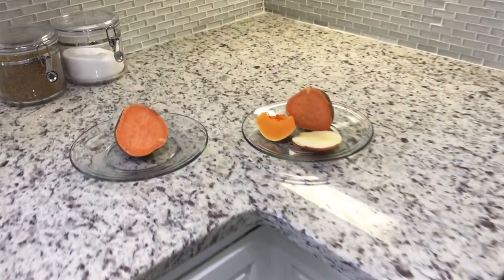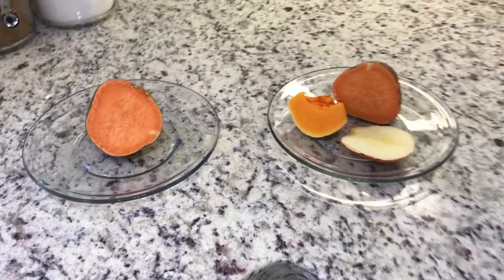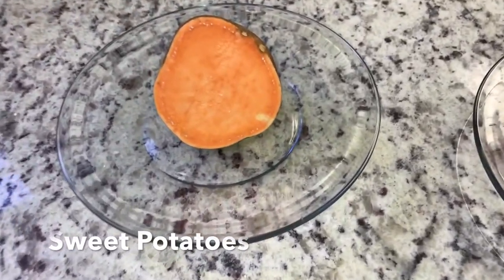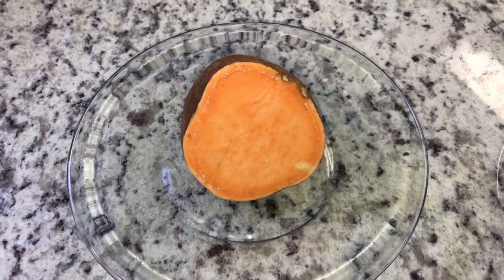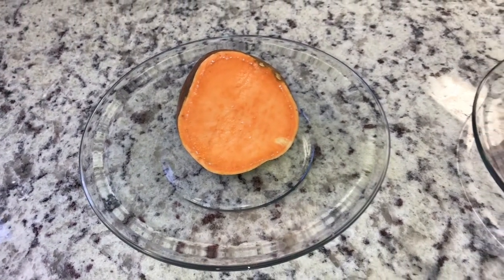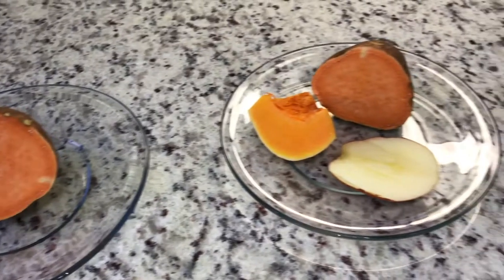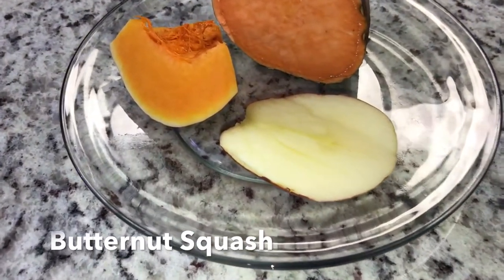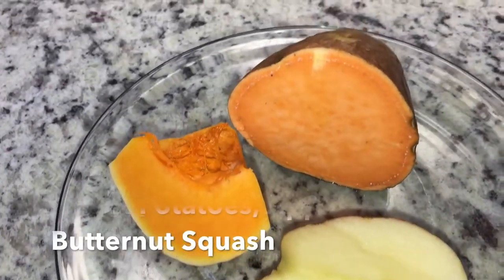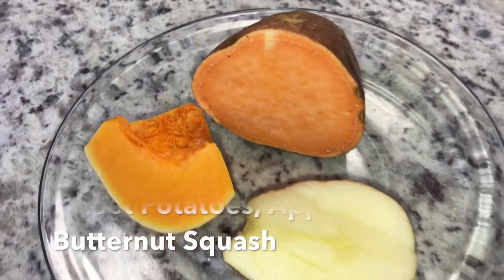All right, guys, so I started Caleb on solids when he was 4 months old. I had talked to the doctor many times and he said that would be okay if the baby showed signs that he was ready to eat solids. So basically the baby had to be able to sit upright whenever supported and show interest in baby food. So if you guys are starting your baby on solids, then this is the menu that I would suggest.